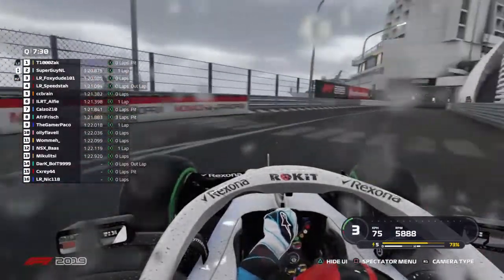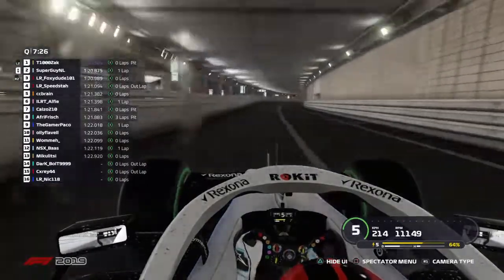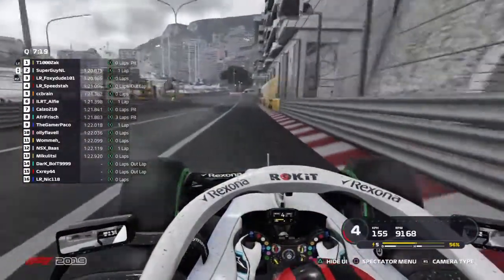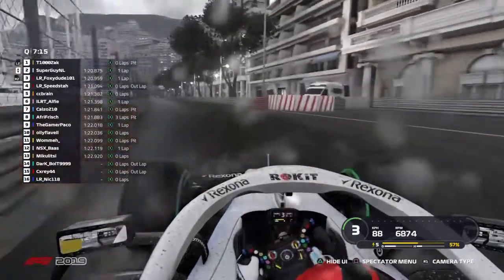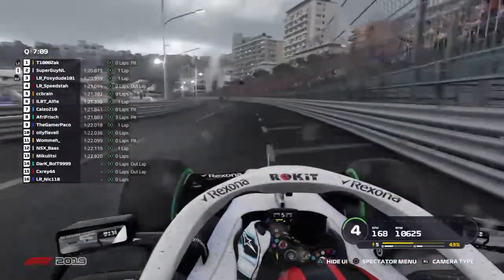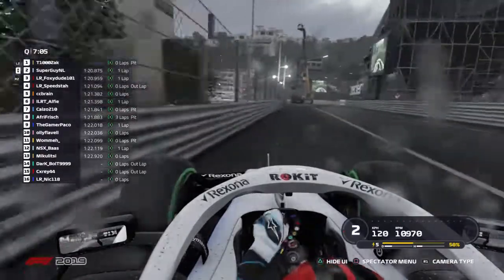And interestingly enough, the screen that used to block off the harbour view on the exit of Portier is removed off this game. Didn't quite notice that. So that is now gone. Of course, there have been drivers who had an excursion into the harbour one time. We've had drivers flip off into the harbour back in the 50s.